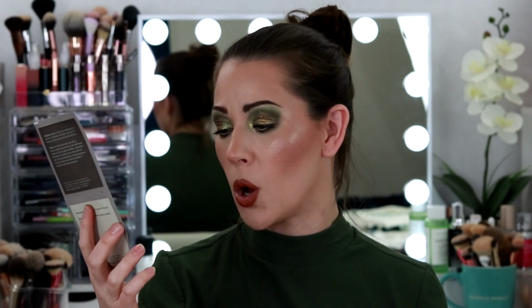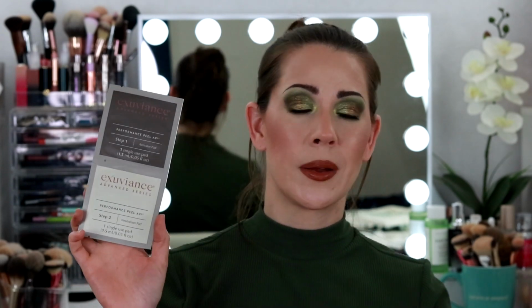And I typically use the Dr. Dennis Gross Alpha Beta peel, the extra strength one. I wanted to try this one just to see if there was a difference between the strength of this one and the Dr. Dennis Gross. This one will eat your skin off if you're not careful. So I wouldn't go using this every day as soon as you start using it, if you were to decide to buy it. I have to alternate this. I'll use this and then maybe 4 or 5 days later I might use it again, or I might use the Dr. Dennis Gross one.